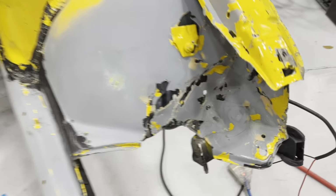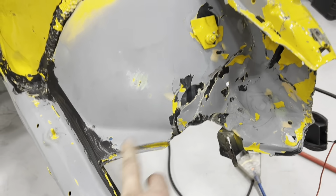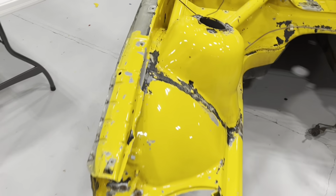We did find a lot of Bondo. We need to do a little work on this corner here. It's been smashed too many times. Apparently, way before I smashed it, someone else smashed it, so this side's not too bad.